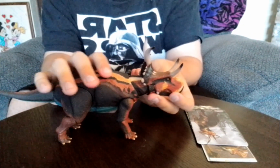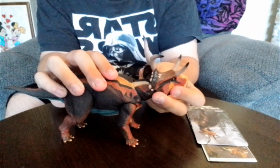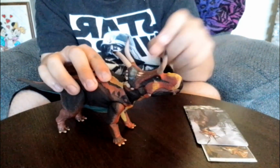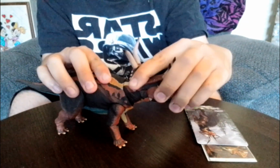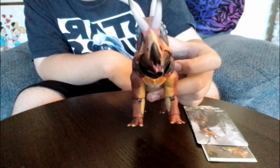And just like the last figures, the articulation is very good. The head can move side to side, rotate, and you can look up that far and look down that far. The mouth can open nice and wide, so you can see inside the mouth. Well, where are those teeth?